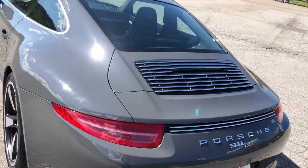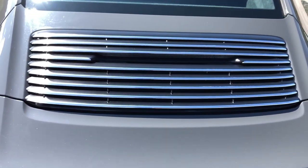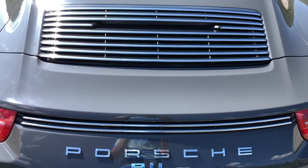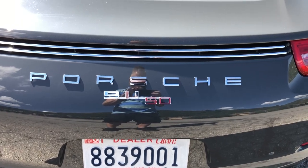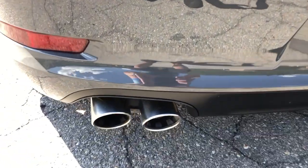Got the rear engine hatch cover. The chrome is in great shape. No oxidation, pitting, flaking, anything of that sort. Same with the Porsche emblem. Pretty much flawless. Exhaust tips are in great condition.